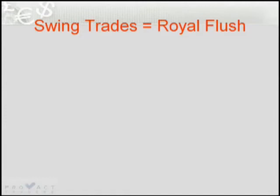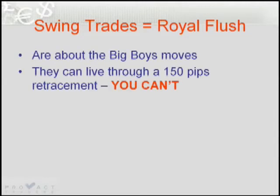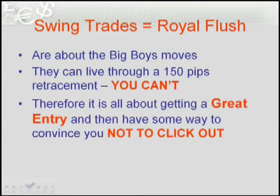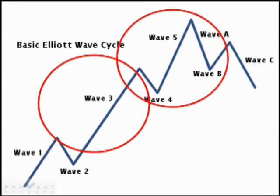Now, swing trades, or the royal flush, are about the big boys' moves. They can live through a 150 pip retracement. You can't. So therefore, it's all about getting a great entry, and then you've got to have some way to convince you not to click this trade out, because if it's going 200 pips, you don't want to click out for 10. So it's based on a basic Elliott wave cycle, okay? And what's important here is the 3-wave and the 5-wave are the waves that we want to catch. Those are the trending waves for multiple hundreds of pips, okay?